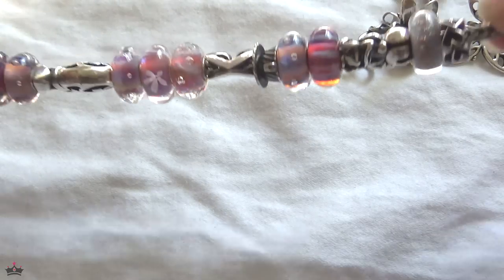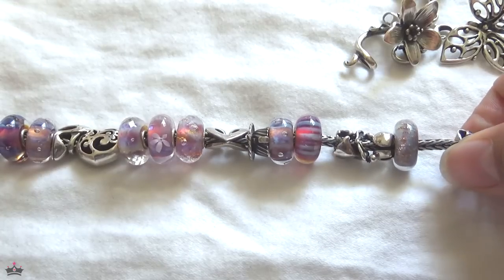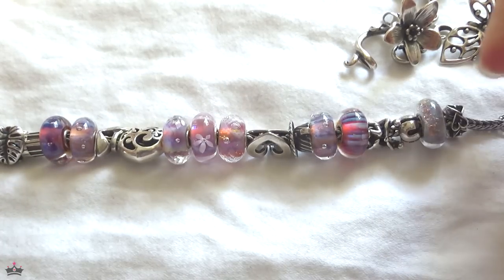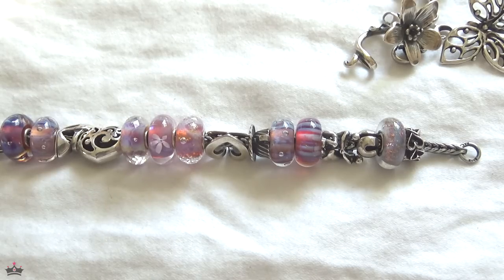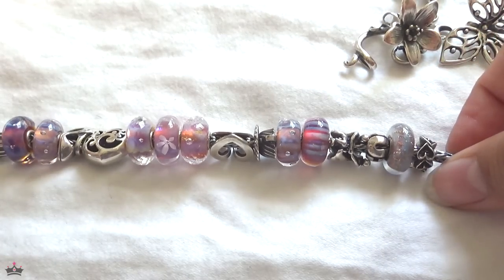All right, so we're coming down to my timer, which I started late because I forgot to do so. We're gonna end with my, I think, top two favorite bracelets. I'm just gonna go ahead and stop my timer because I got 10 seconds left on it. All right. What is this?